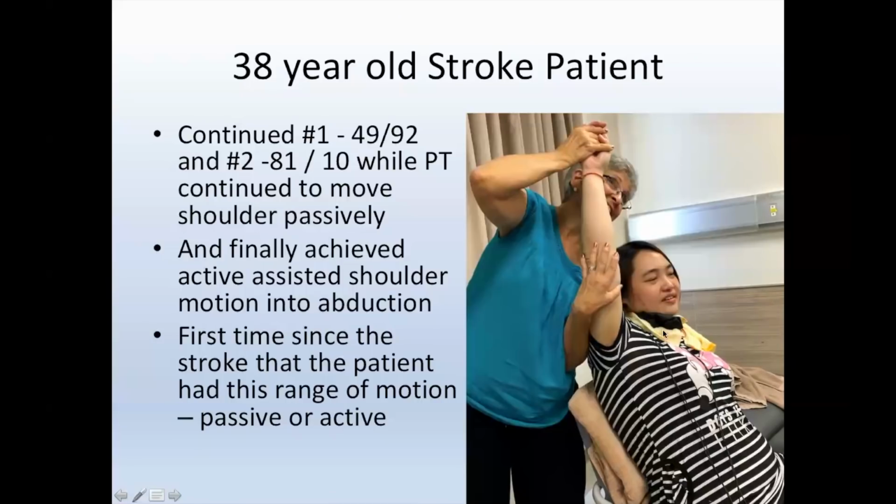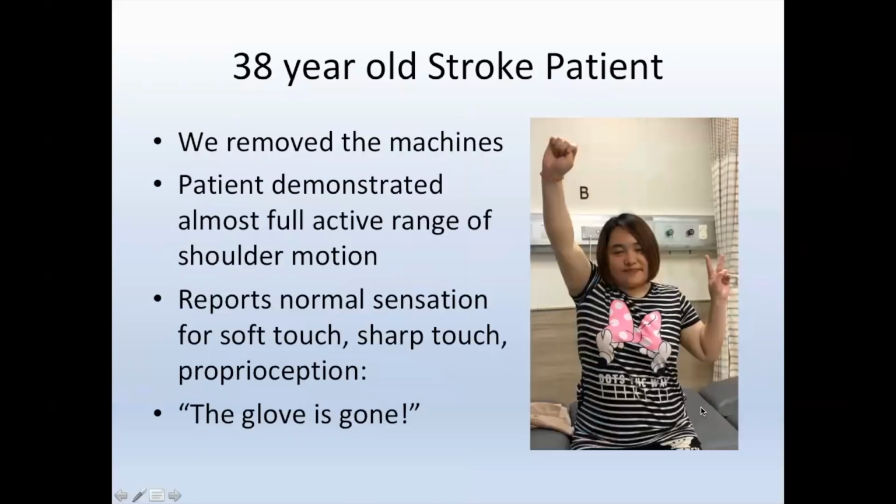Now you see the two machines, one set of alligator clips and one set of gloves and this little towel around her neck. The other towel is down under her feet. So we took the machines off of her, and the patient on her own demonstrated almost full active range of shoulder motion. She lifted her arm up. She's in a little bit of scaption, so you can see that she's not moving the shoulder completely normally into abduction. But wow, it's active. She's ecstatic, lifting her arm over her head.